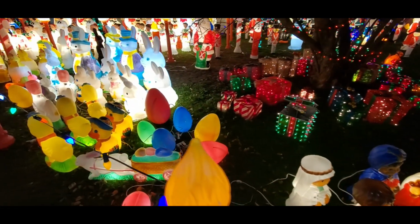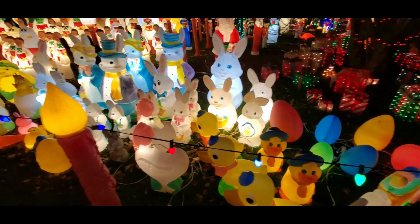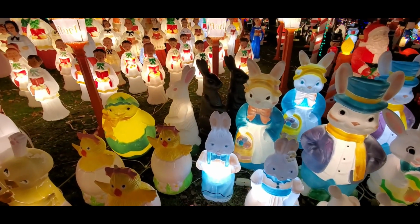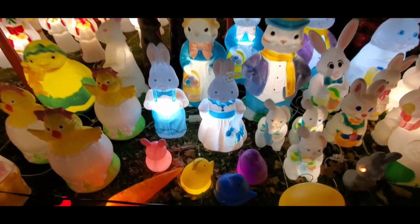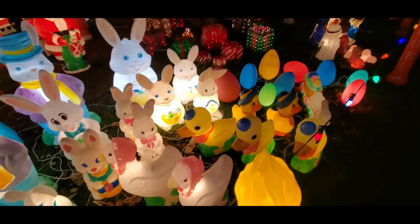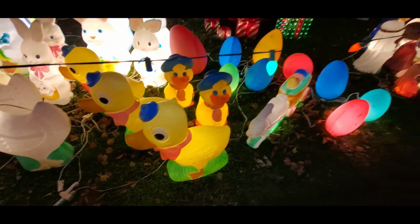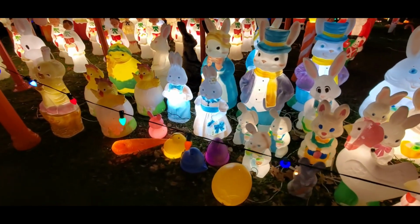Now look at this. We have Easter. We saw Halloween, we saw Thanksgiving. We can't leave out Easter. Look at this. Those chocolate rabbits look delicious. Just want to take a big bite out of them. We got peeps down here. Oh, I have this one. They've got 3 of them. I do have that duck. Those eggs are pretty cool. Even a carrot down there.